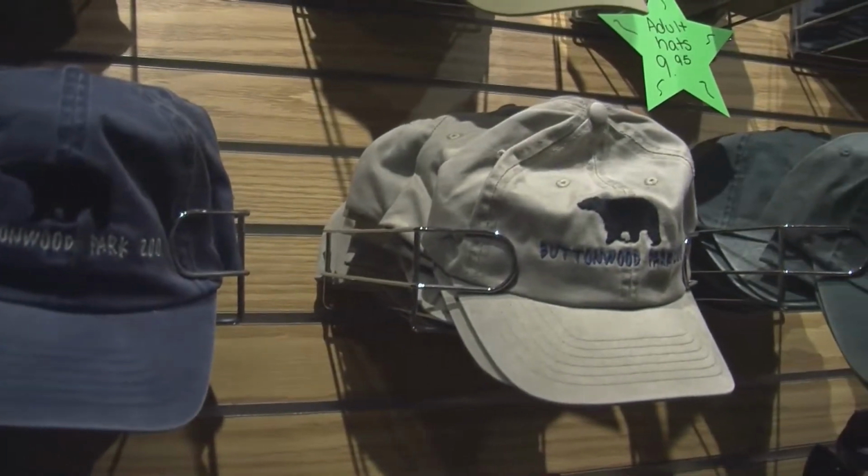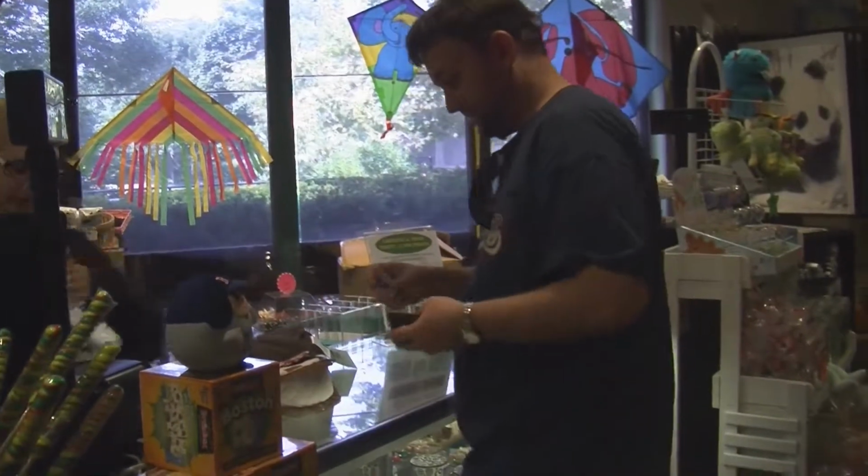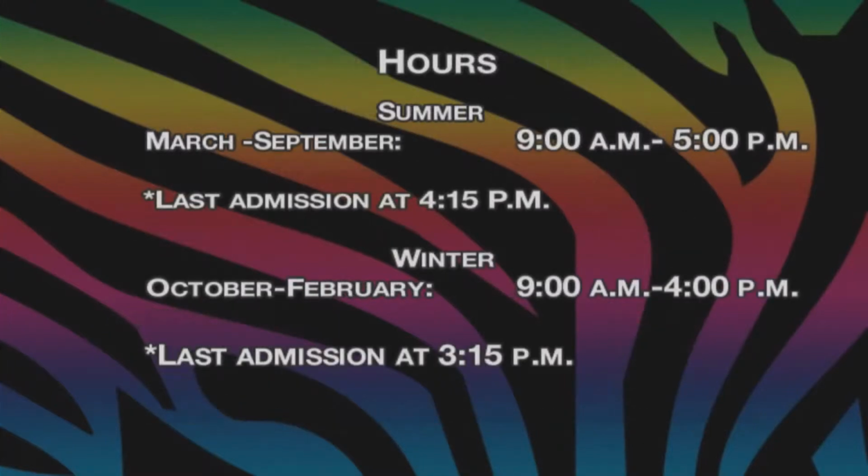No visit is complete without a trip to the gift shop. The Buttonwood Park Zoo souvenirs make the best keepsakes for family and friends. Ticket information and hours of operation are as follows. For more information, visit bpzoo.org.